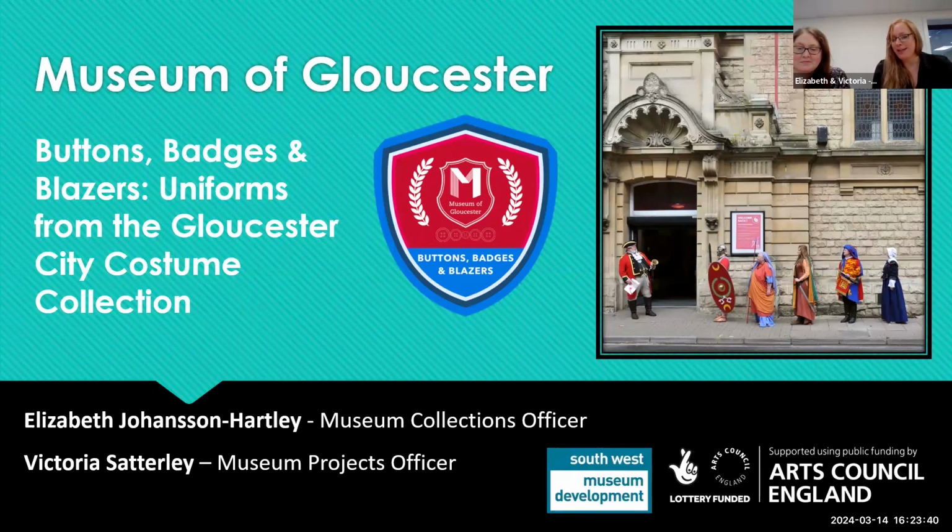We're run by Gloucester City Council, so we're a local authority run museum telling the story of the city. We have about 750,000 objects, which covers everything from archaeology to natural history to numismatics, art, social history, from prehistory to modern day. So quite a large collection to deal with.